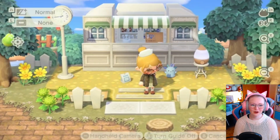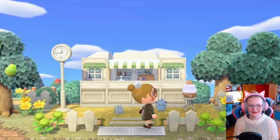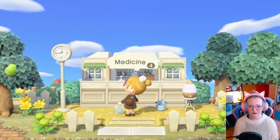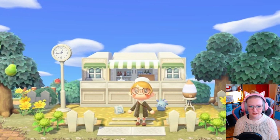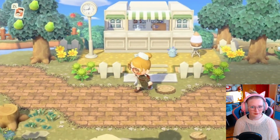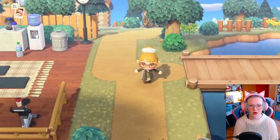This is one of the tiny shops. It's like my favorite. It is a little pharmacy. It's so cute. I dropped some medicine over here, so if I need to grab some medicine for a sick resident, then I can just come to the pharmacy and grab it off the ground. Very convenient because even in the early days, my villagers got sick a lot.